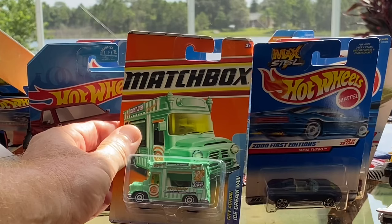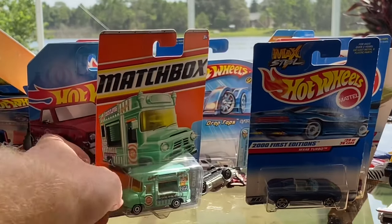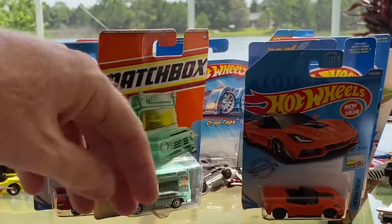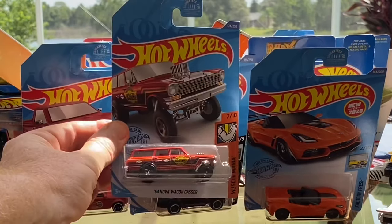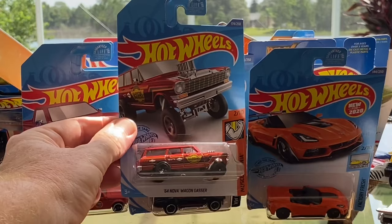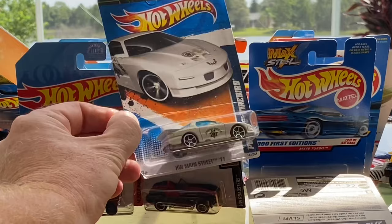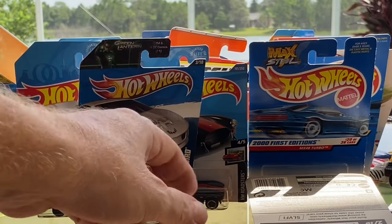Ice cream van. Haps Top Treats. Eat a little ice cream right now. Those will probably melt. Got a Corvette ZR1 convertible. That cool orange color. Cobra. Nice one. If you watch my gasser race, that's a fast one right there. 64 Nova Wagon Gasser. Southeast Gassers Association. Love that channel. And we got the HW Main Street from 2011 Pontiac Firebird. It's a highway patrol car. Came out when the Green Lantern movie was in theaters.